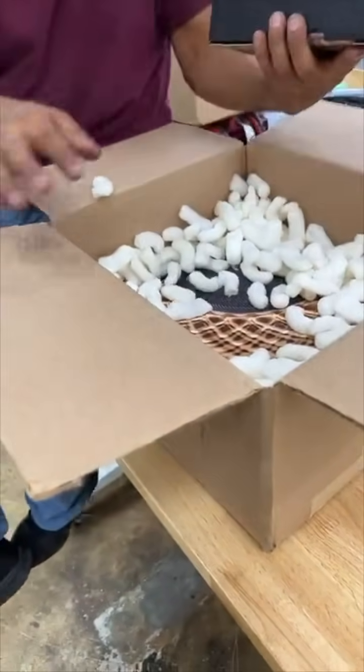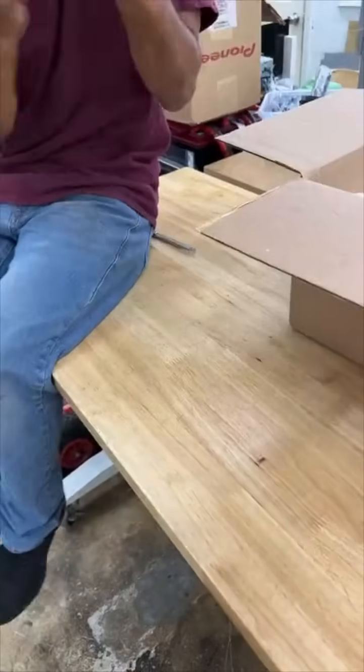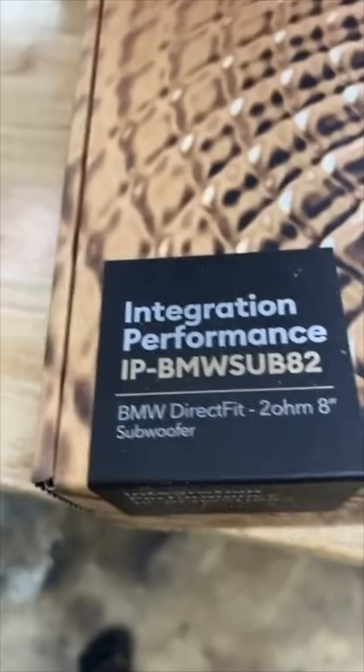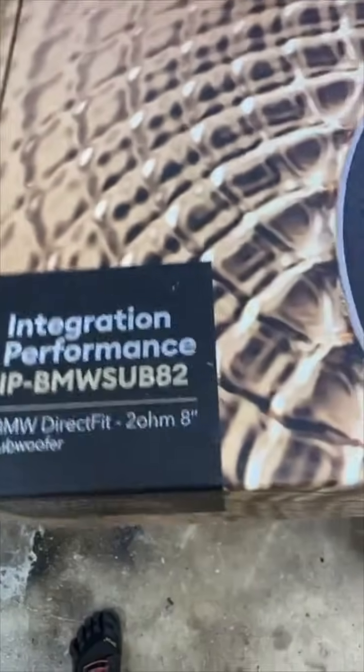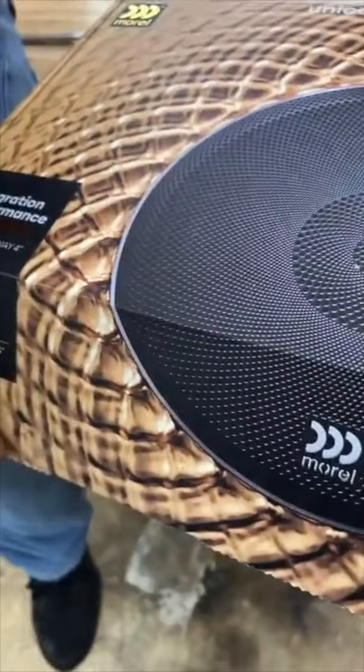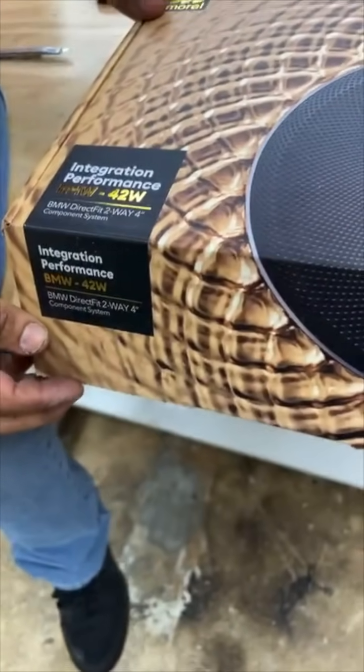Oh wow, there's 2 Morel boxes in there. All right, so what do we have? Oh, this is the new Integration Performance IP BMW Sub 82. All right, that one's no good. Seriously? It fell. It happens. It's cardboard. And this is the Integration Performance BMW 42W.